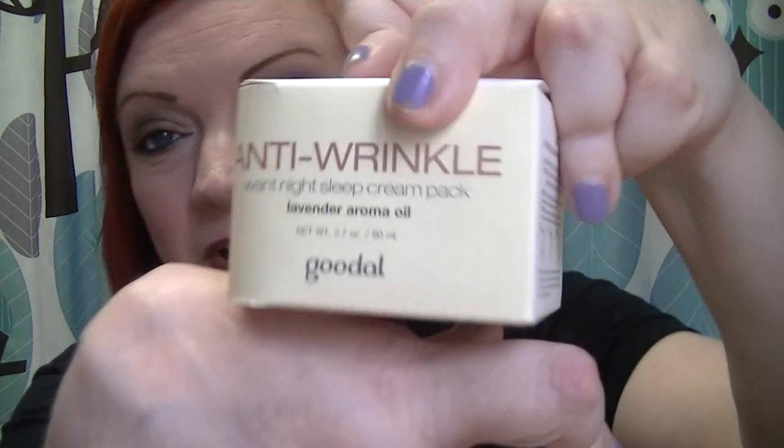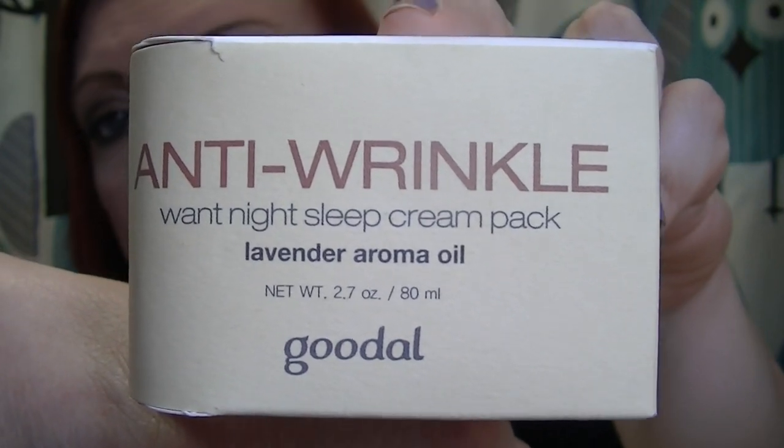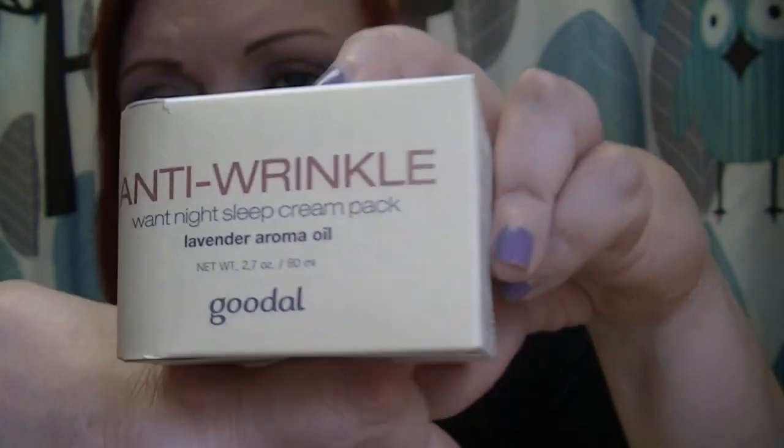Okay, and then the last thing I got is from the brand Goodal. And if you watched my empties video, you might remember I had a little trial size of a Goodal premium snail tone-up cream that I really liked. This is the Anti-Wrinkle Want Night Sleep Cream Pack in lavender. Again, the translation to the English is always a little bit awkward. But when it says pack, it just means mask, and this is just a sleeping mask. So it's a lavender sleeping mask, lavender scented, and lavender is good for sleep. So, you know, that should be a good sleeping mask. And that's just in a jar like so, and it did not come with a little paddle. So that'll be getting opened up soon also.